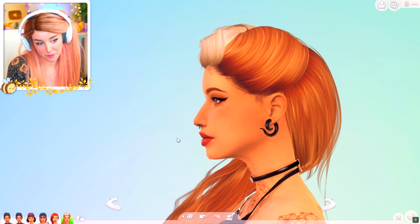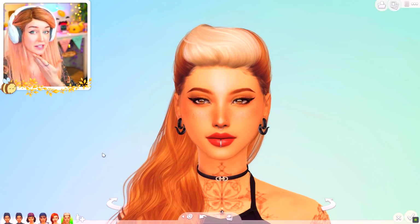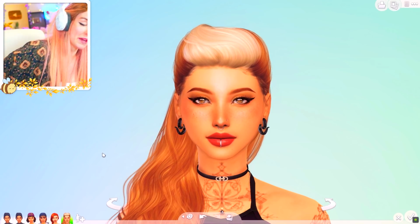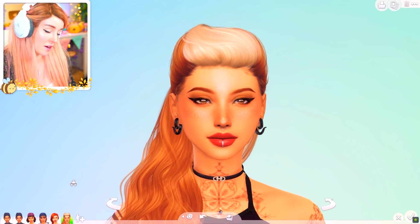So here is the new side profile, just a bigger chin. I noticed I did it when I used to make Sims. I used to make really tiny chins, but since I've started making bigger faces, bigger chins, I feel like it's just a little bit more proportional, but it's just my kind of personal preference.